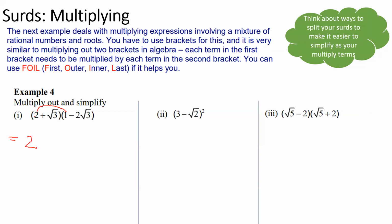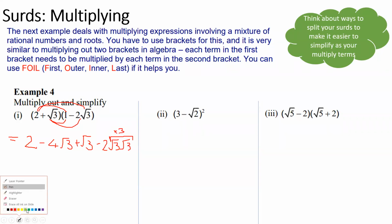So 2 times 1 is 2. 2 times negative 2 root 3 is going to be minus 4 root 3. Root 3 times 1 is positive root 3. And root 3 times minus 2 root 3. Be careful, I'm going to write this out. Minus 2 root 3 root 3. What do I know about root 3 times root 3? That is 3. So this term here is 2 times 3, which is 6.